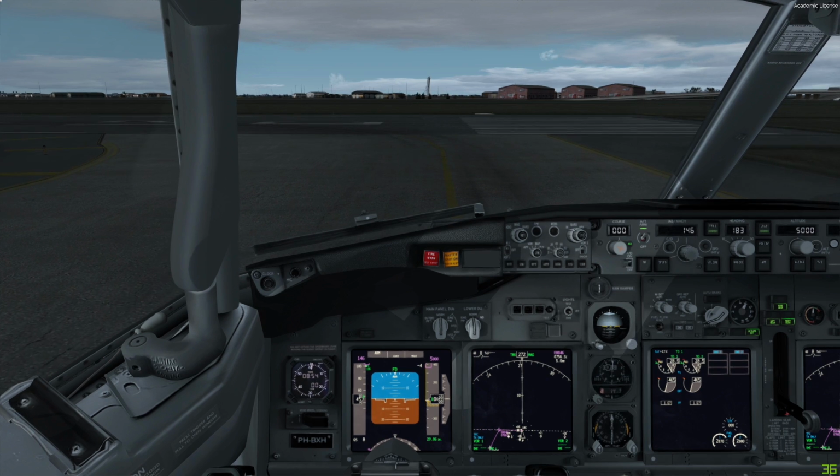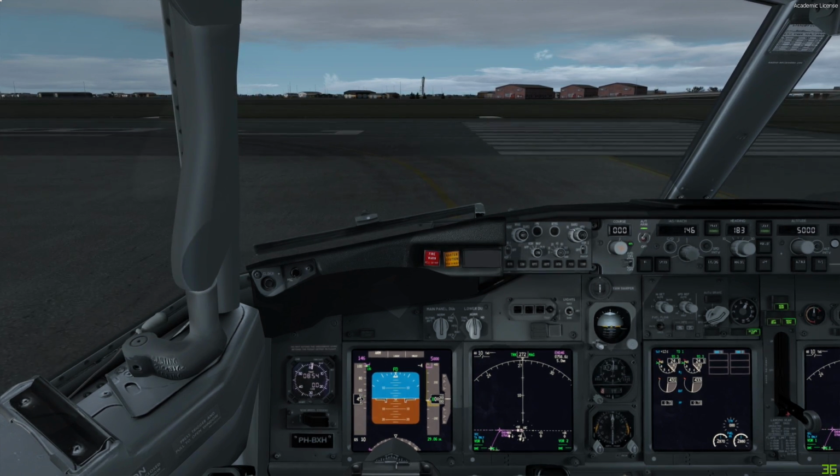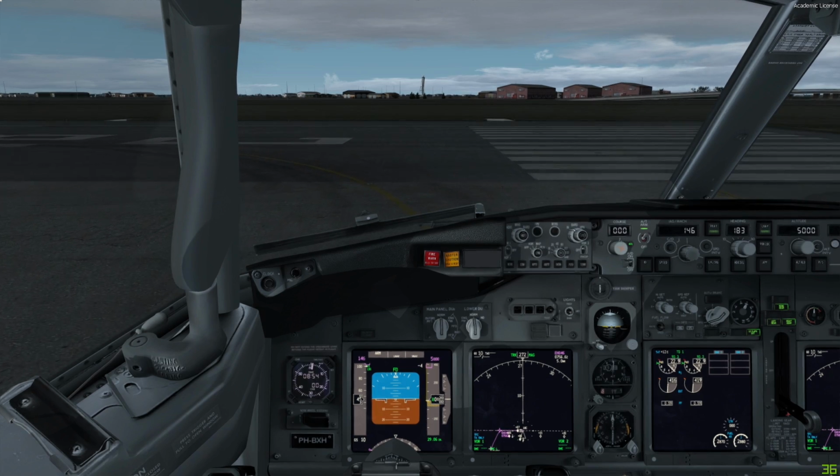923. Holding short of runway 18. City 923. Line up runway 18. Lining up runway 18, City 923.